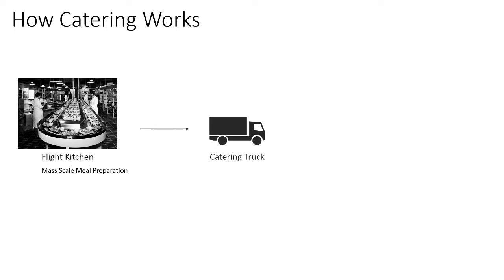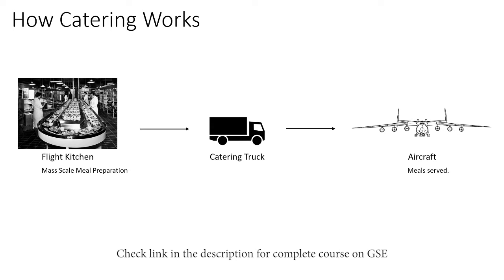A catering truck receives meals from the flight kitchen and carries them to the aircraft for replenishment. It is a common practice among airlines to return the meal packages that haven't been consumed in the flight, so catering for the next flight is always a must, and a catering truck is always busy carrying meals between the flight kitchen and the aircraft.